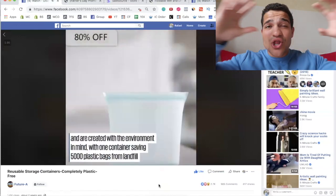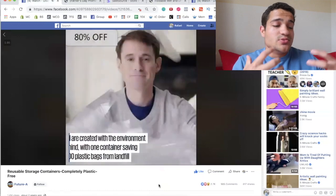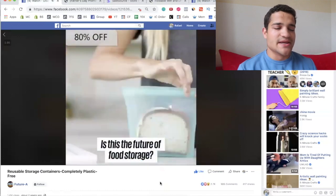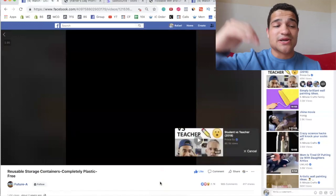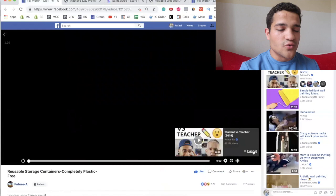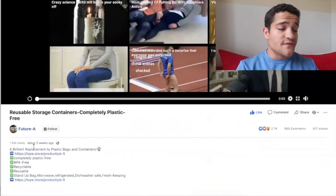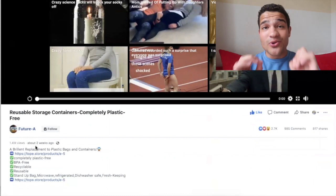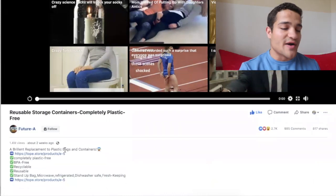It solves a lot of problems that a lot of people have when it comes to storing, when it comes to taking food somewhere. And you can see here, it's just the future of food storage. They're making that little mission as to, hey, let's change food storage forever. If you look at the bottom, 1.4 million views in 2 weeks. Absolutely crazy. Just 2 weeks, more than 1 million people have already seen that.